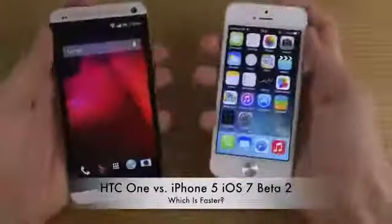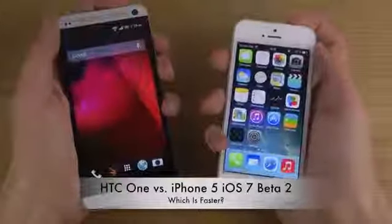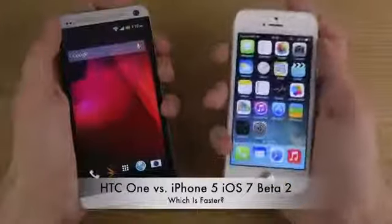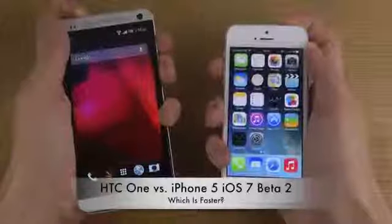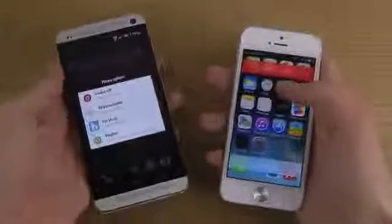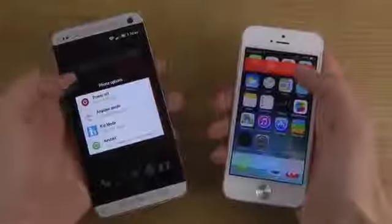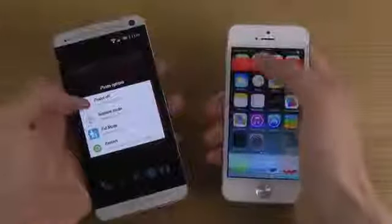Both are all loaded up as you can see over here, and I'm going to prepare to shut them down like a boss. Okay, about the same there before we get this one up. Of course, we have some more options here on the HTC One, like we can restart it, but we can't do that on the iPhone.